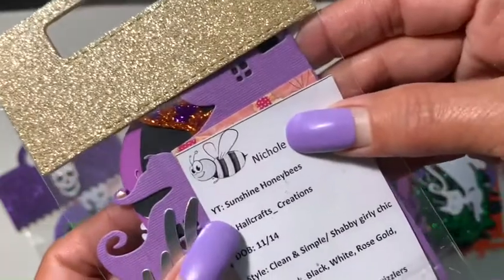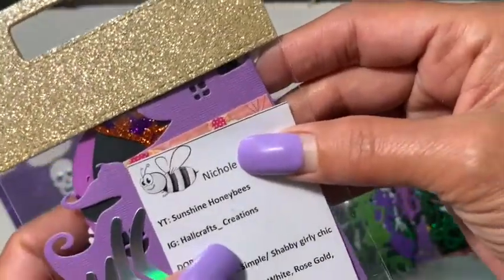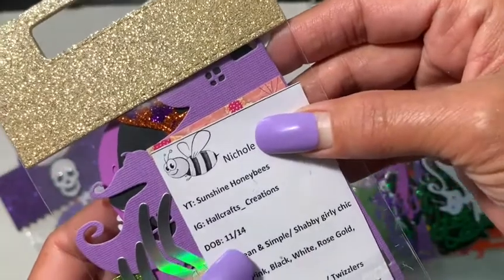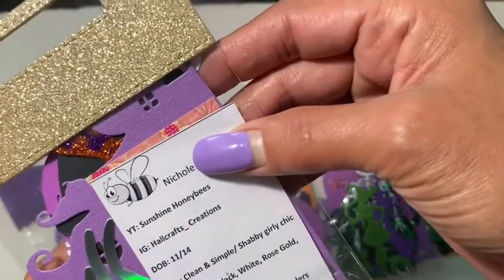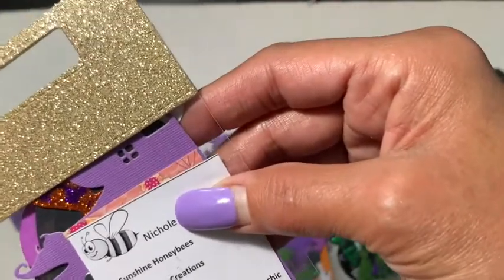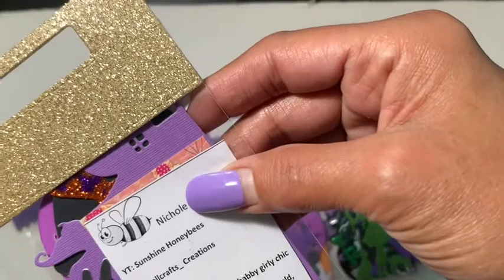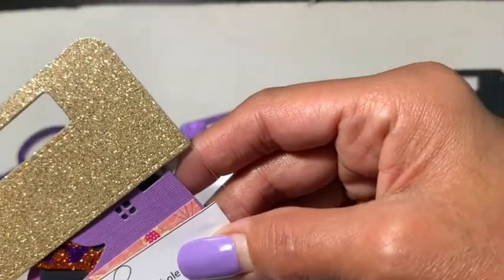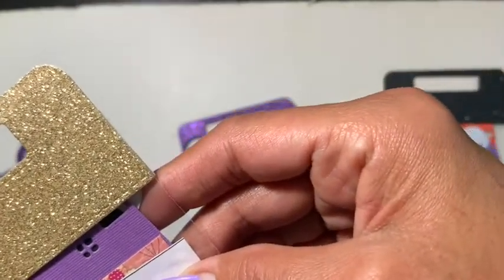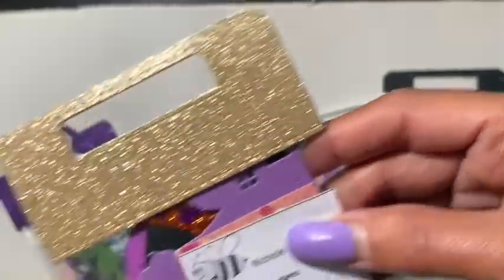So on YouTube, she's Sunshine Honeybees. On Instagram, wholecrafts_creations. She's a November baby, so she has a birthday coming up. She loves clean and simple, shabby and girly chic. Her favorite colors are pink, black, white, rose gold, and purple, red and purple. And her crafty items are 6x6 pads, blings, and pop dots. Girl, I feel you.